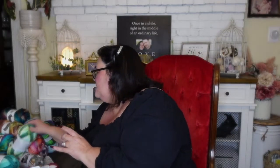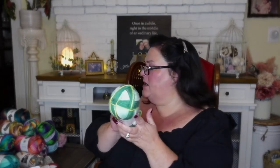We have got, this is Teal Mint Stripe. Isn't that pretty? Nice. And this one is Berry Stripe. This one's got whites and pinks and burgundies. Oh my. Really pretty. And this one is Cool Mint, and it looks exactly like what you would imagine Cool Mint would look like.